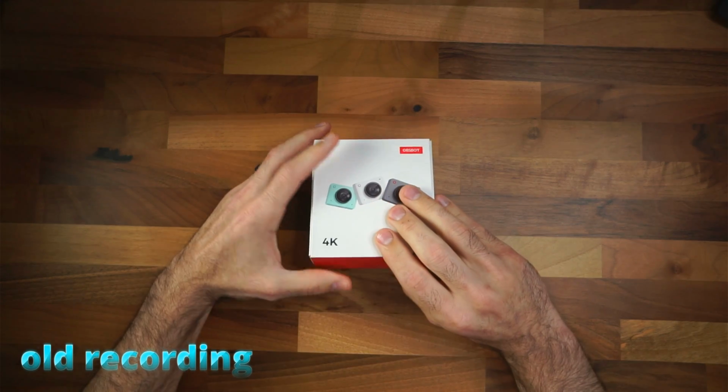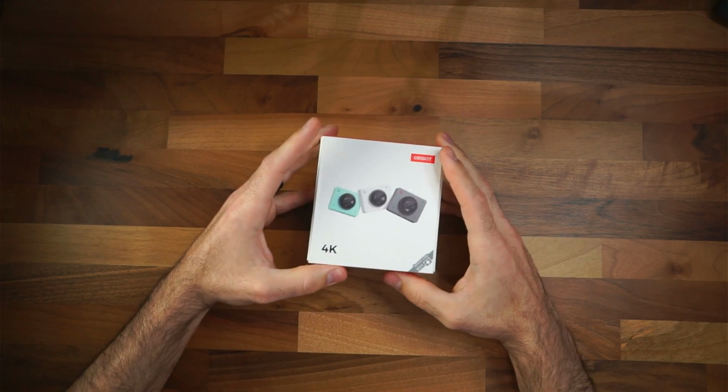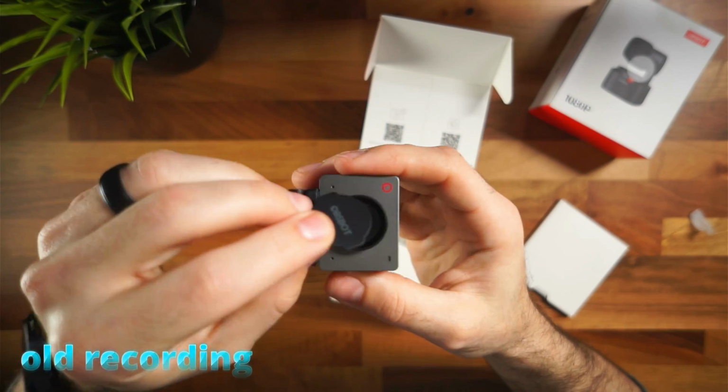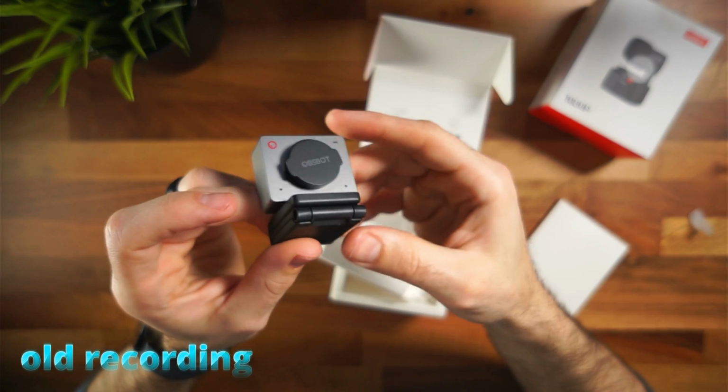Now this camera does come in three different colors. They have an aqua blue that I wanted them to send me because it's summertime and I thought it'd be nice, but I have this gray one here, which is also nice looking. And they also have a white one. You do get a privacy lens out of the box with this. This is a little magnetic one, nothing to it or anything like that. It's nice, it's there, and it does what it's supposed to do.